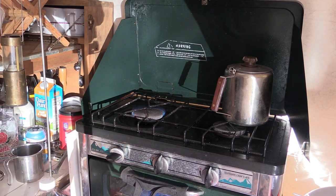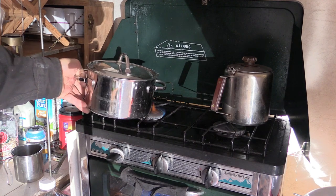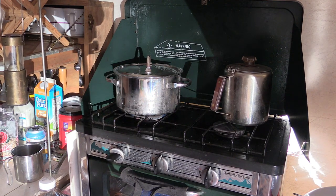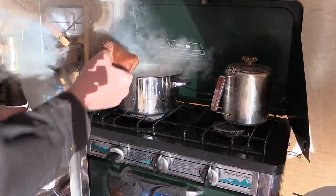We're going to do the quick method today instead of the overnight soak. I'm going to boil them up, let them boil for about 10 minutes. I'm going to go ahead with our ham hock.